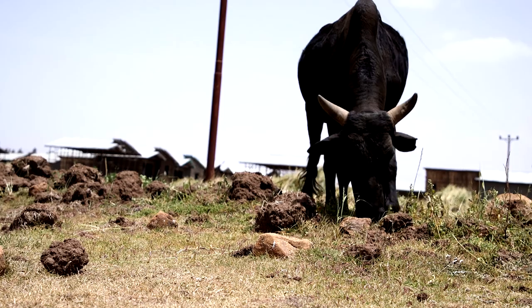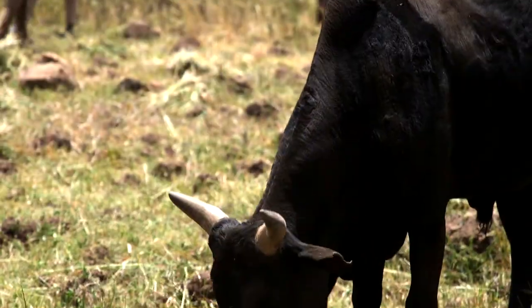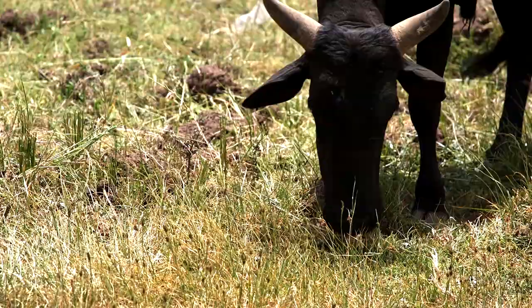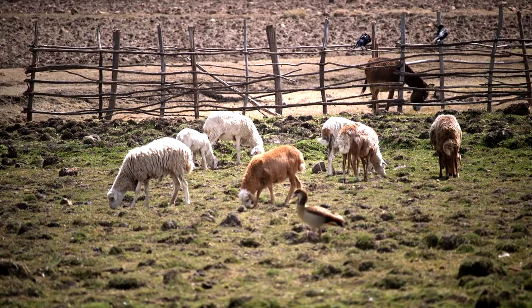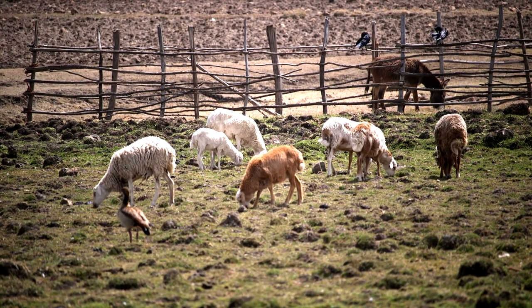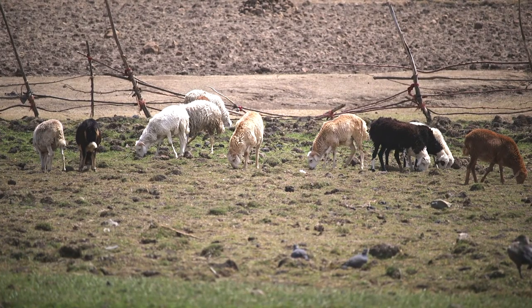Farmers usually lack good quality feed that can enhance milk production, as their animals depend on various grasses and crop residues, which are only available in abundance during the rainy season. As such, poor feeding leads to poor health and low milk production, hence farmers get low income from their livestock.